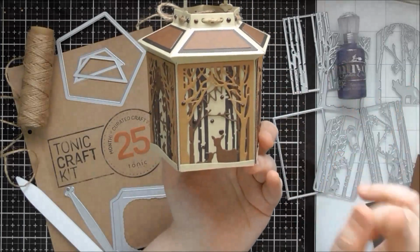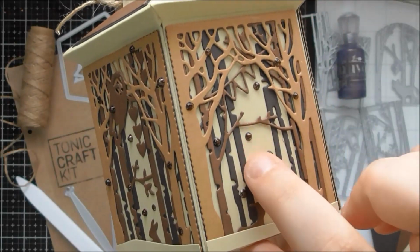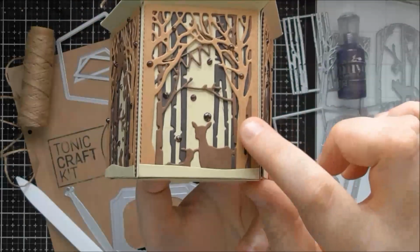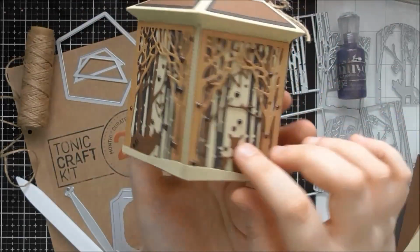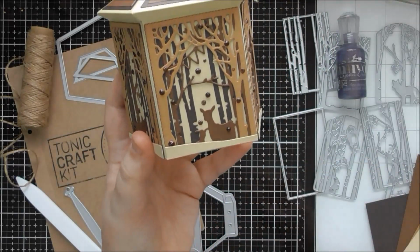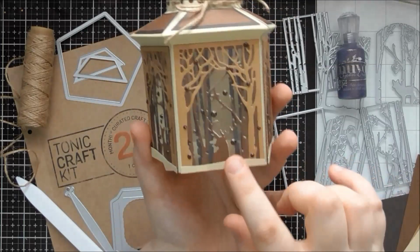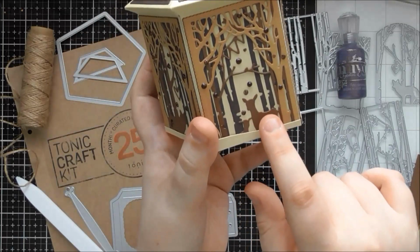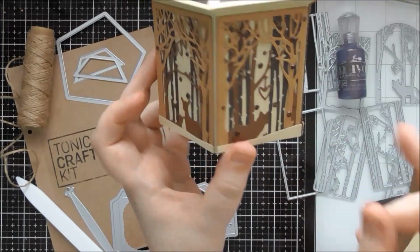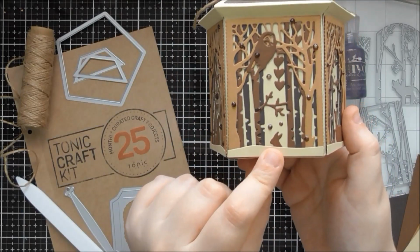Yeah, and then on all of the others I layered up 3 of the panels, so I used the 2 different tree ones. There's a birch tree one which I put in the back of them all in a really dark brown, and then I used this more canopy tree one in a lighter brown in the foreground on all of them, and then I just swapped out the little character one because in each of those other 2 die sets there are 2 different characters. One of them you get the stag and the doe and the little baby deer, and then in the other one you get the fox and the owl with the little rabbit down here as well.